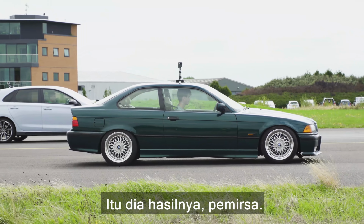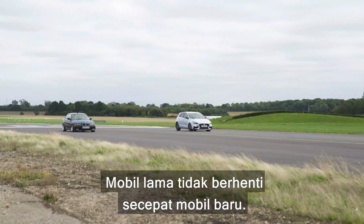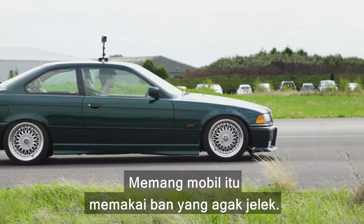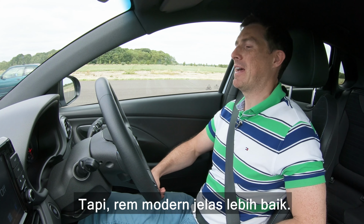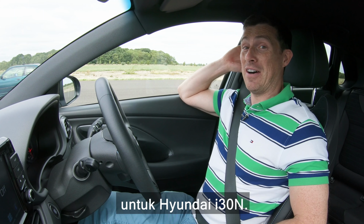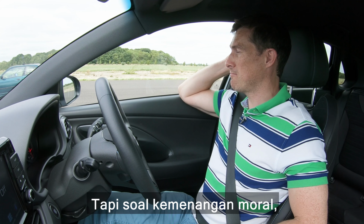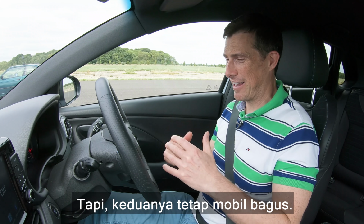Well, there you have it, people. The older car didn't brake as good as the newer car. To be fair to that car, it's on rather poor tyres, but yeah, modern brakes, they are definitely better. And I think it's a clean sweep for the Hyundai i30N. But the moral victory goes to the BMW because it costs bugger all. Either way, both great cars.